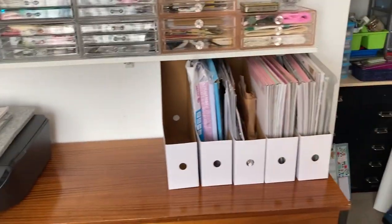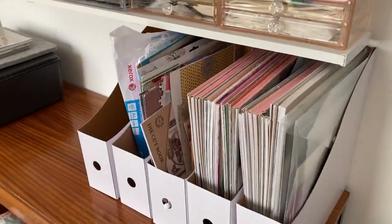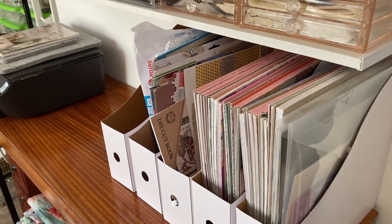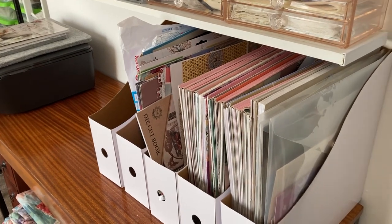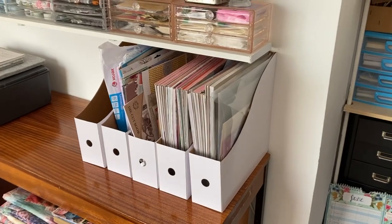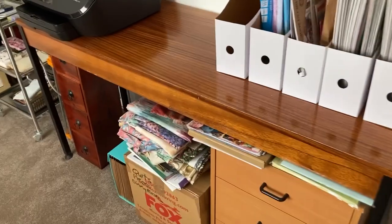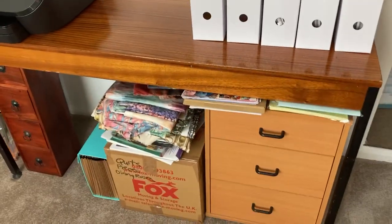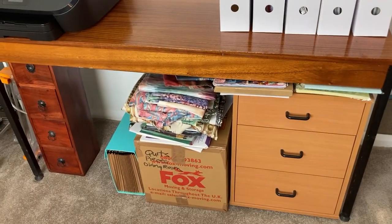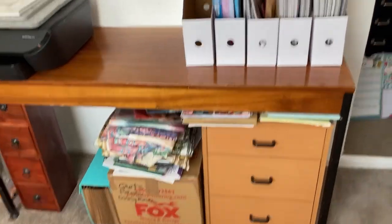Now I bought these and they came yesterday, and I've taken Kerry the Crafter's idea, and I put the cardstock, you know, the 12 by 12 cardstock in those. And they were as cheap as chips on Amazon. That's still got to be sorted under there. That's my very last box to empty, and that is full of bits of quilting in there.